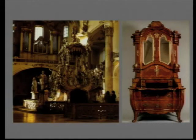And on the other side, you see the middle altarpiece in the Church of the 14 Saints, in Franconia, and you see this very light baldachin, and you see how close this is together.